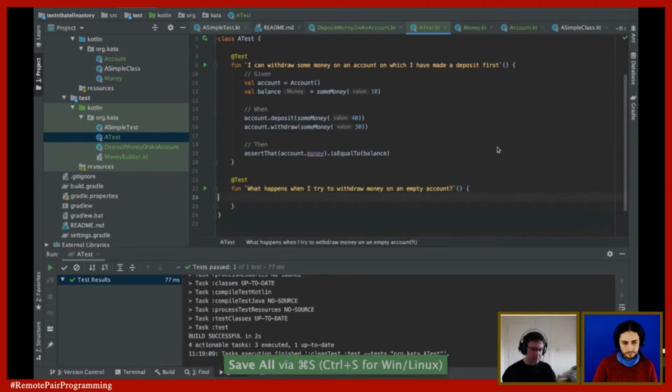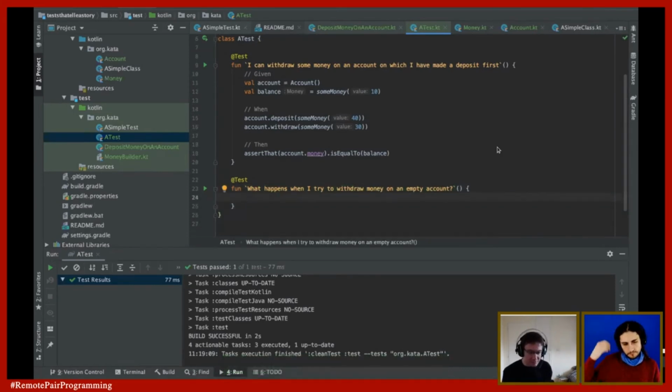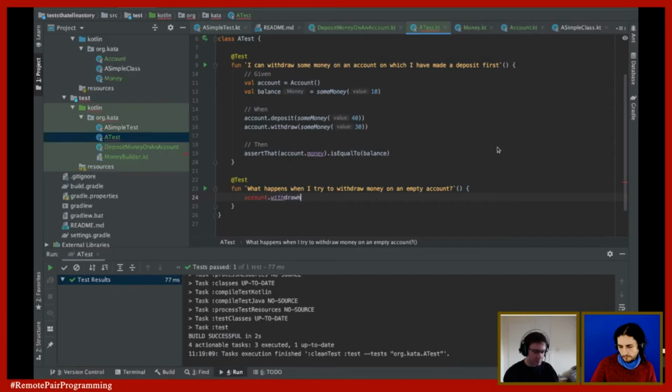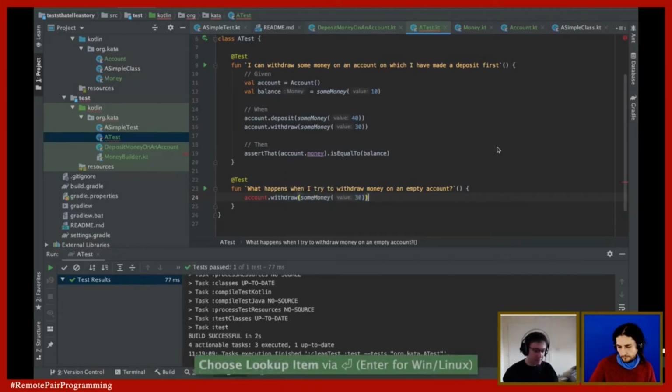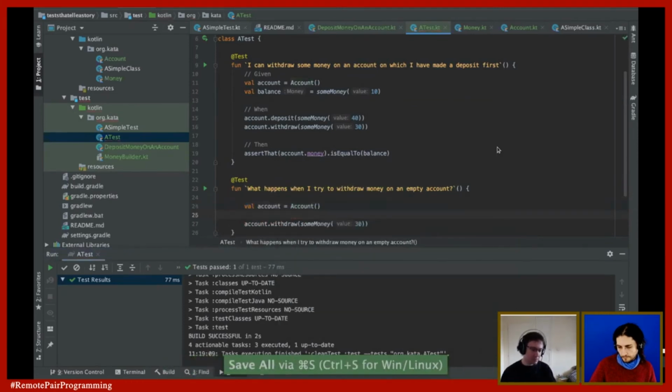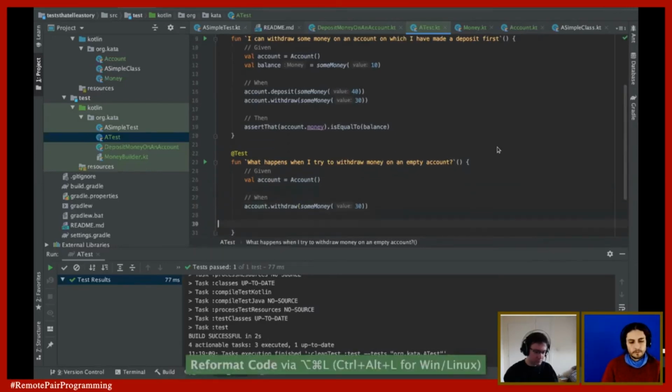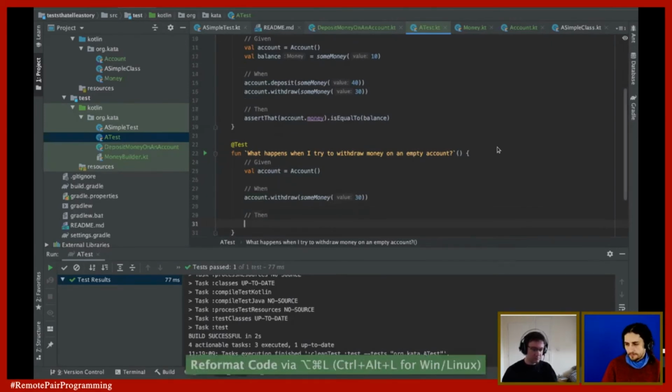So I can do this. Here, let's explore. Let's write a test to just discuss. What do we want here? That would be something like: I have an account and I try to withdraw some money. What do we want to happen here? You need to tell the user that they don't have enough money.